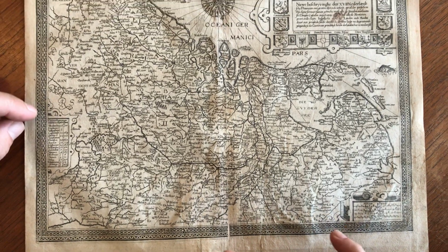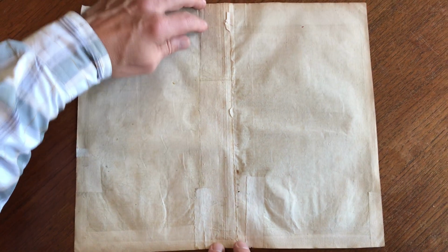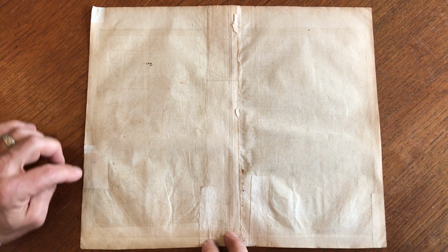And what's interesting about this map is that long ago it was backed with paper like so, and then there are these paper repairs here, and a couple tissue repairs in more modern times done here.